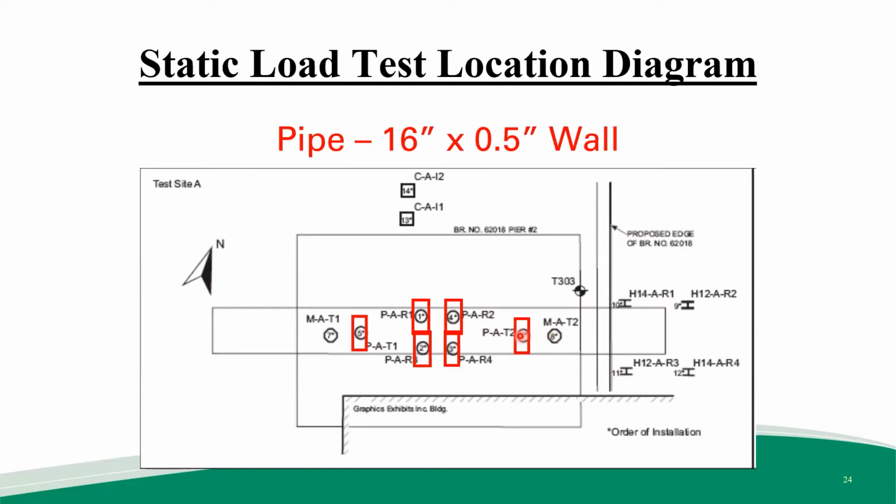Depending on how these drove and what we wanted to learn, we selected which ones might make better static load test piles, and these 2 were selected for static load testing. Then another group of reaction piles was driven out here. That gave us the option of deciding which pair among these 2 pairs would get tested by which side we drove this second set of reaction piles on. That's the philosophy behind that lower layout.